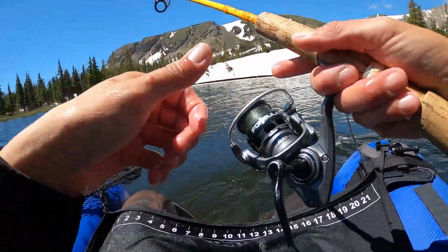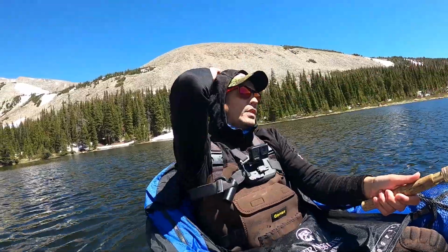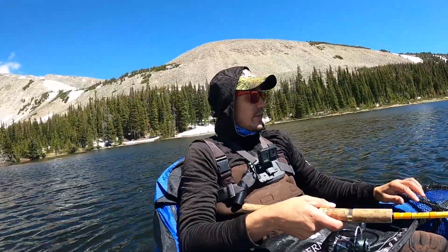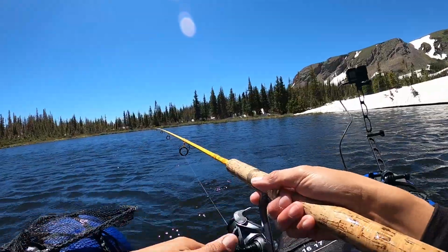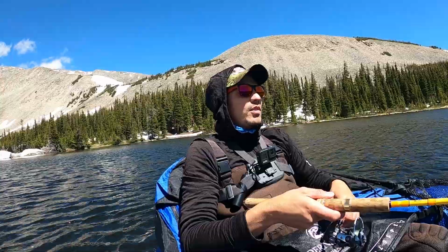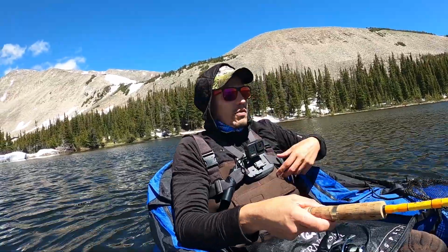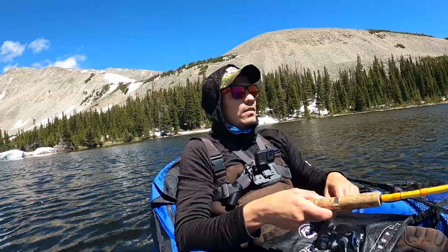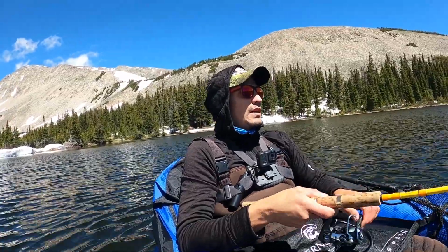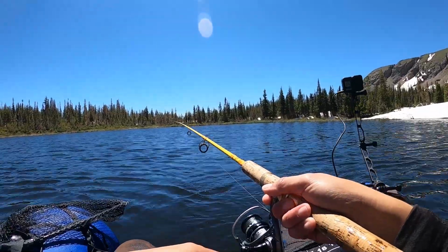Ladies and gents, let it sink. That's where they're at, on the bottom. They are officially on the bottom here today. I assume the high pressure just got them pushed all the way down. You know, it is barely ice off. It's cold, it's windy. It's probably honestly only like 50 degrees. There's snow melt going directly into the water over here, so nice and slow seems like the presentation today. I wouldn't say I'm dragging it on the bottom, but I'm definitely just flopping it.